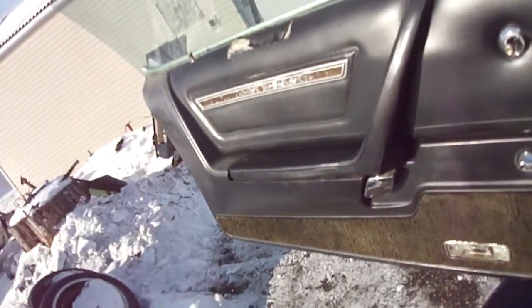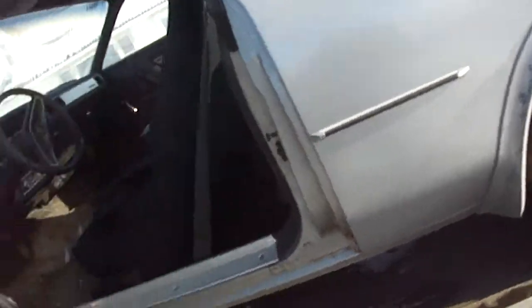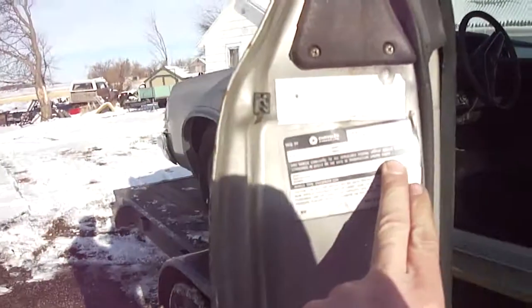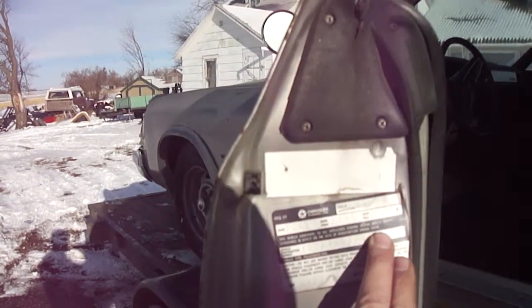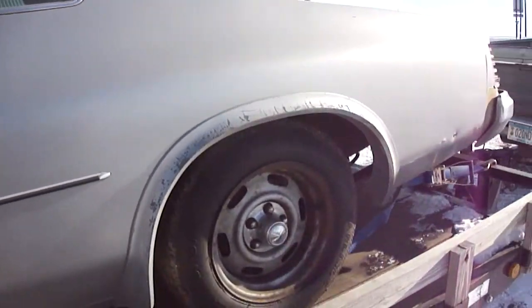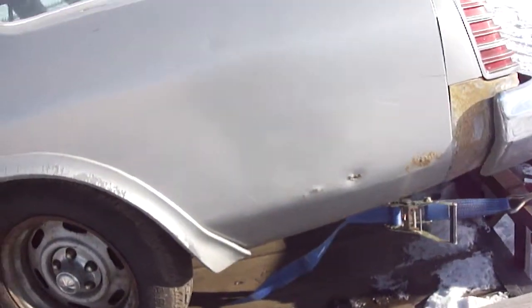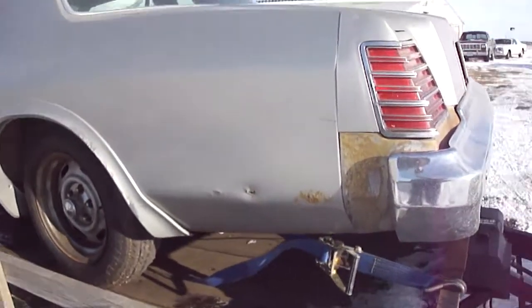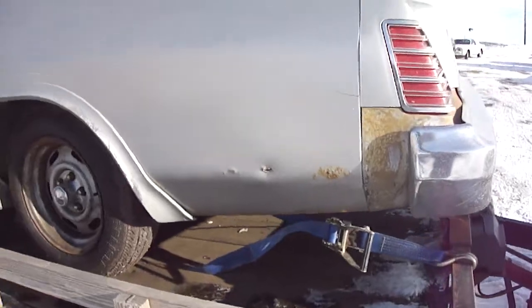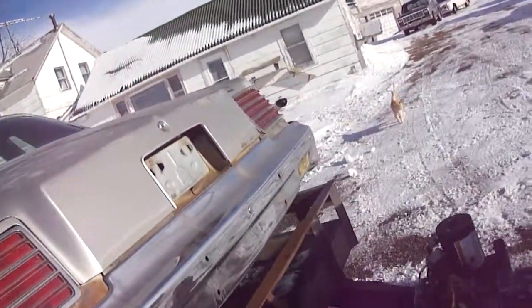Let's pull the keys out so I can look at the trunk. There we are. Got the GT wheels on it and the flares are not in terribly bad shape. None of them are ever any good. See, I've got weird rust in places. Fenders got rust through in it. Bumpers are decent though.